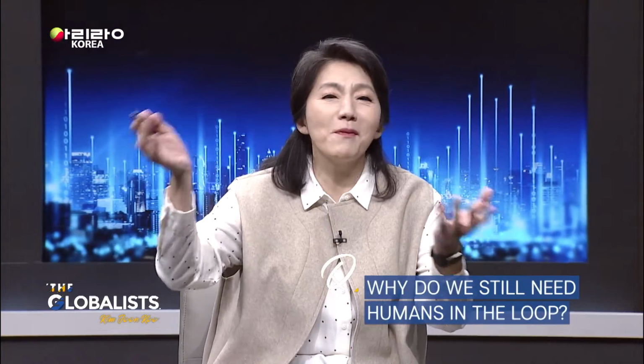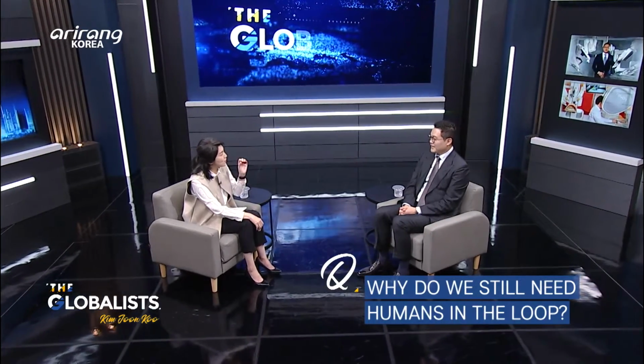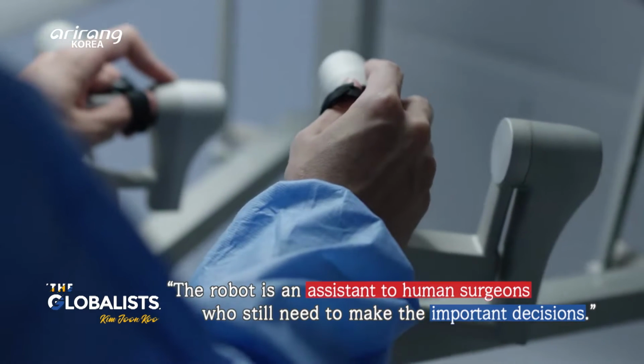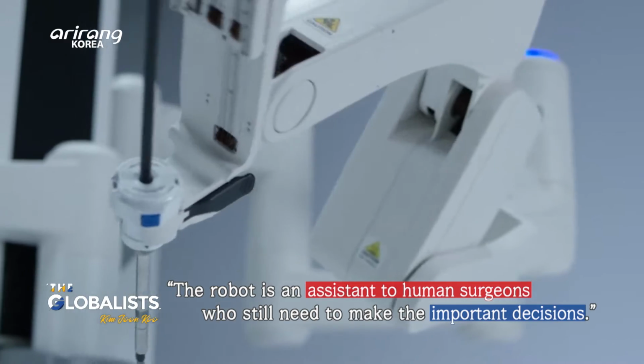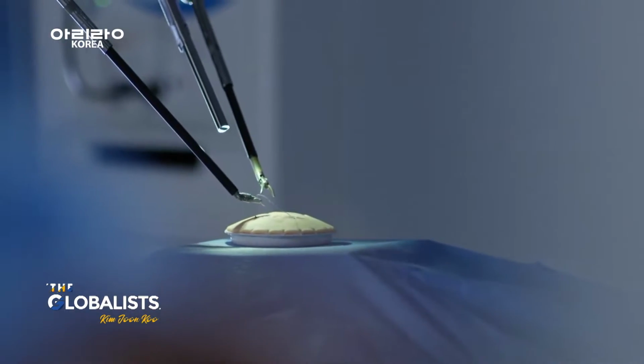So why do we need surgeons then? I know we're moving way ahead, but you made it sound like the robots have such control. Is there something that a surgeon can do that a robot cannot do? A surgeon has to control the robot. The robot is basically an assistant that carries out the orders of the surgeon, right? If the surgeon wants to move the robot to the right, the robot doesn't make the decision. The surgeon controls the robot 100%. The robot does not move without the surgeon doing it.